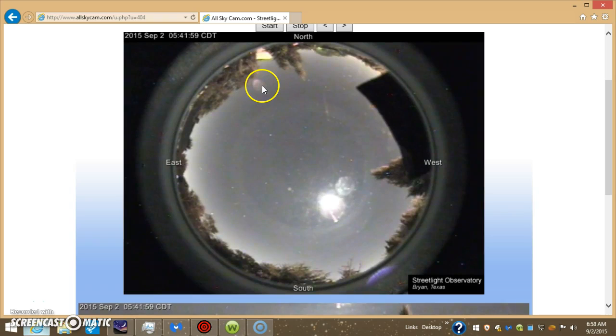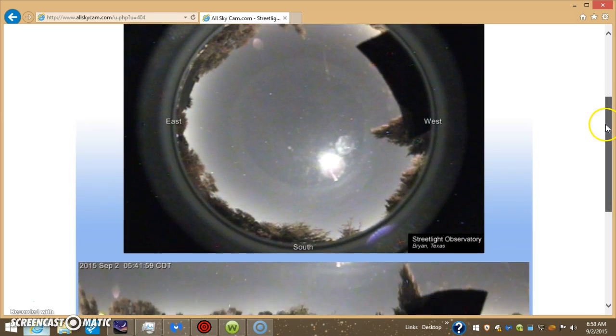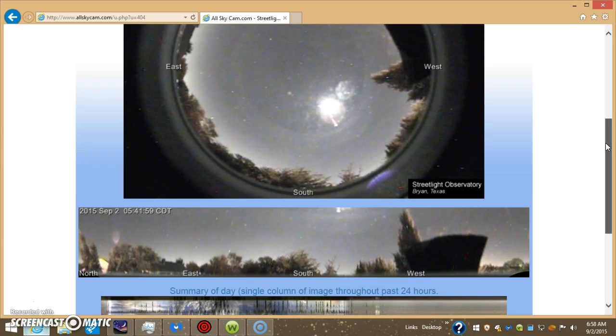Here's Streetlight Observatory, Bryan, Texas, showing the Nibiru sun in color, lit up by the moon, ghosting across the screen up here on the fisheye lens. And here it is, showing up as an orange ball. Some of the debris field. Here we're catching a purple image for the first time. Things are changing. Like I said, fluid and dynamic situation. This is the first one I found that wasn't cloudy. Here we have it in the spread view, coasting down.